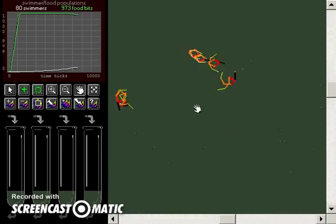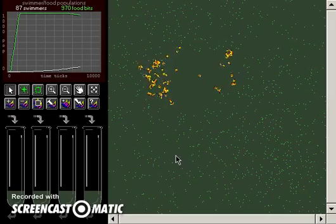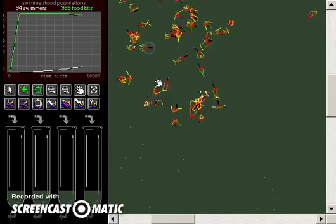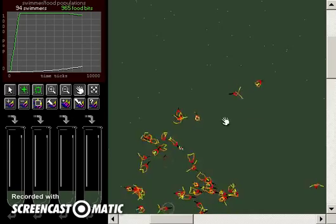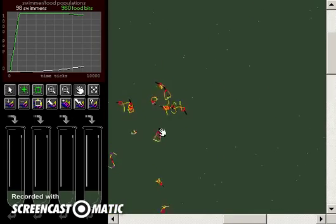Yeah, I do like these guys. And you can see they do pretty well with, I mean, look at the population already. Yeah, these guys compete well. These might be one of the better ones in terms of the ones I have in my library that are able to compete with other species effectively. I've used them in quite a few ponds.